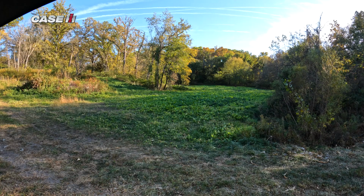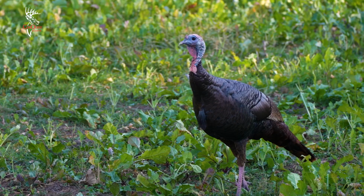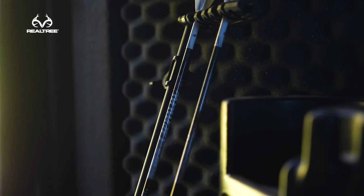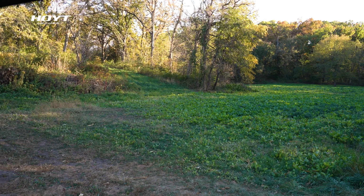That doesn't happen every day. There's 3 turkeys that came off the hill that worked their way. They're probably wanting to roost on the creek over here. This farm is loaded with turkeys, and every year I buy 2 fall turkey bow tags. And normally, it's pretty hard to get a turkey with a bow in the fall. They just, especially out of a tree stand, the blinds make it a little bit easier.